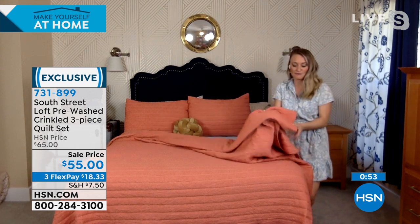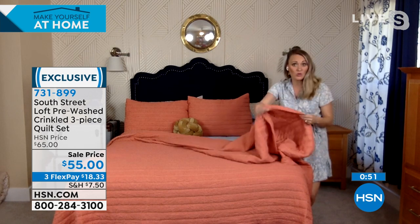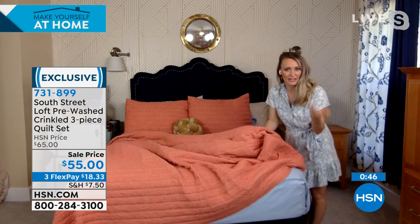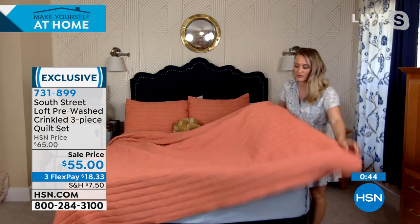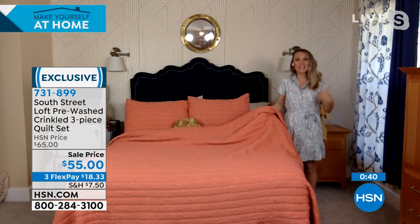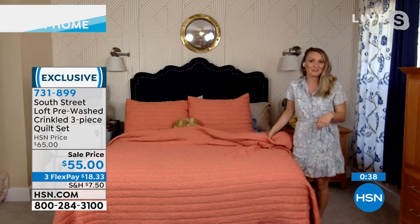This is actually hypoallergenic and a down alternative type fill as well. It's a lightweight quilt, so you can easily fold this up and it doesn't take up much room in your linen closet, which is one of my favorite things about quilts. Right. And you can layer it up and layer it down, dress it up, dress it down. Just like we do with our outfits, you can do the same thing with this quilt set.